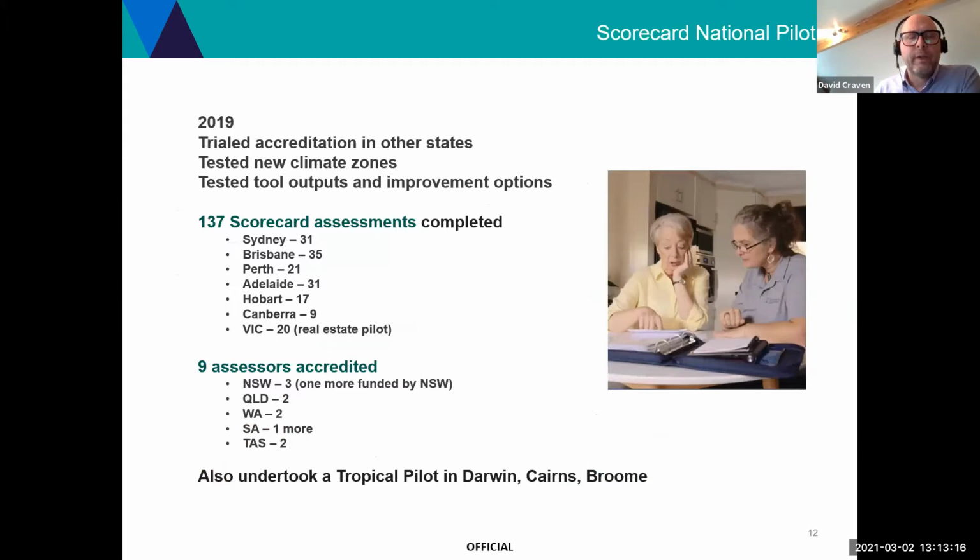We also, in 2019, expanded our focus to a national pilot by bringing in a number of assessors in jurisdictions outside of Victoria who conducted a range of assessments for us to really trial how the accreditation process and how the tool worked in other states, in other climate zones. And to that end, we also undertook a study specifically focused on how the tool performed in tropical locations across Darwin, Cairns, and Broome.